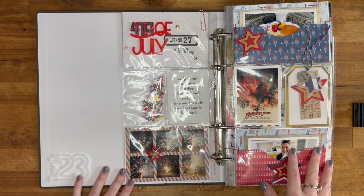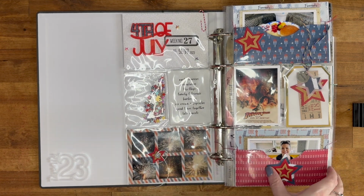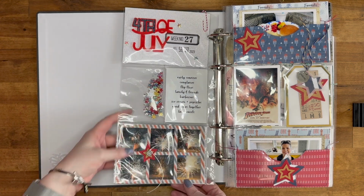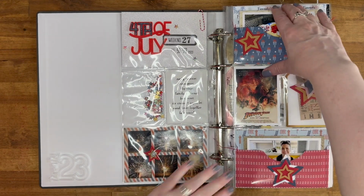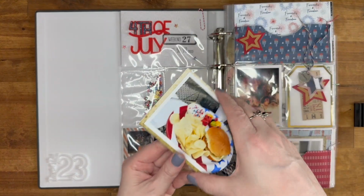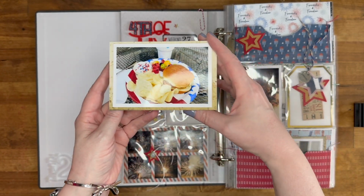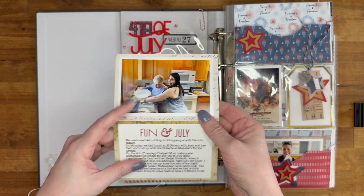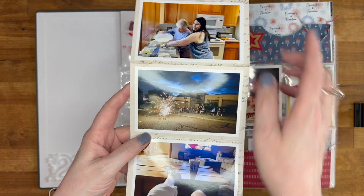And the first week is week 27, which was the 4th of July week, and we were on a trip to Albuquerque. And hopefully there's not too much glare. I apologize if there is. You can see we had fireworks, and then I created these pockets to hold more photos. And so you can see our little picnic 4th of July. And then helping my mother-in-law make ice cream and fireworks.